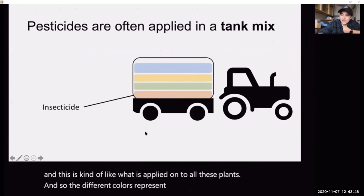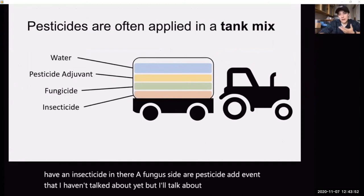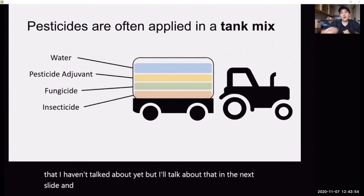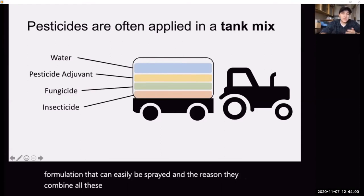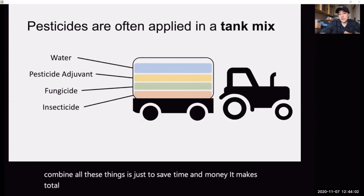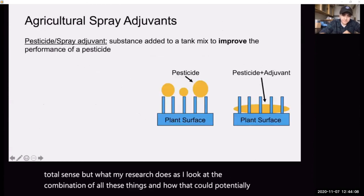And so the different colors represent different things. So we can have an insecticide in there, a fungicide, our pesticide adjuvant that I haven't talked about yet, but I'll talk about that in the next slide, and then water to make sure that it's all kind of like a liquid formulation that can easily be sprayed. And the reason they combine all these things is just to save time and money. It makes total sense. But what my research does is I look at the combination of all these things and how that could potentially be toxic for honeybees.